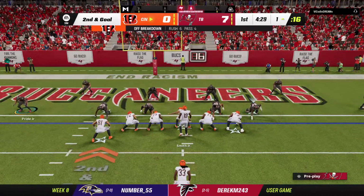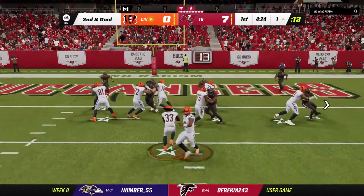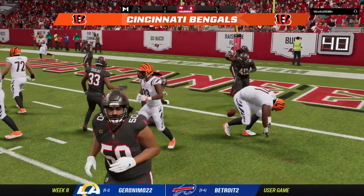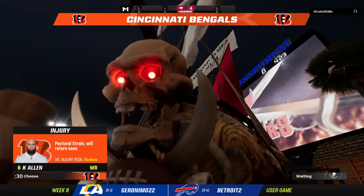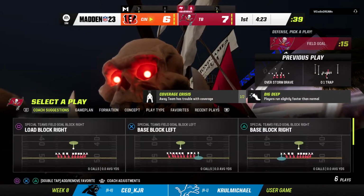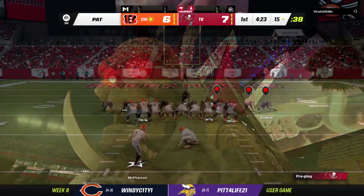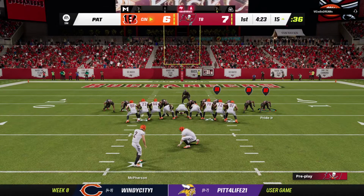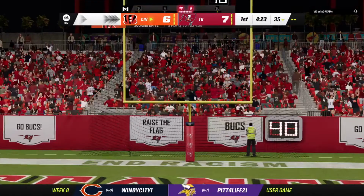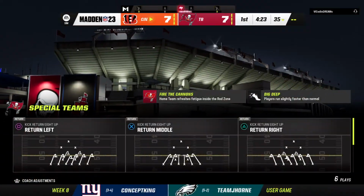Another shot from the 1 on second and goal. He'll try again. And he takes it into the end zone. Touchdown, Bengals. A great effort there. His 3rd rushing touchdown of the year. And the Bengals are an extra point away now from tying this ball game. Evan McPherson for the extra point. It's up and good. So these teams match touchdowns here in the first quarter, and we're tied 7-7.